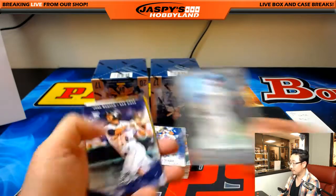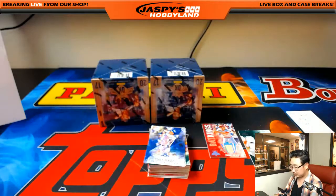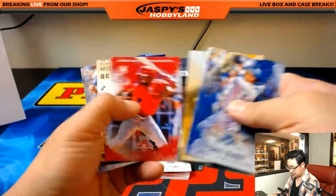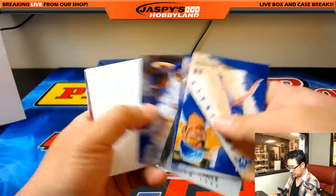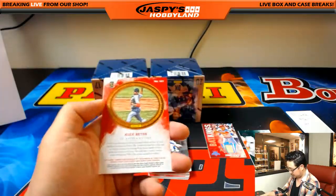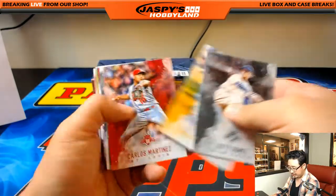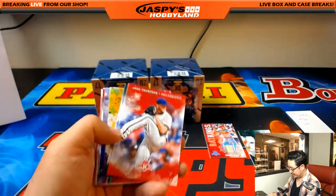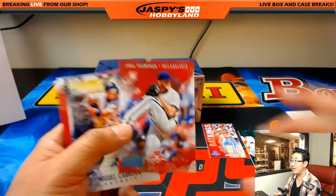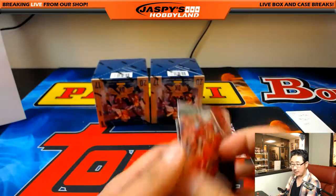Tommy Heinrich, Roberto Clemente, and Alex Reyes. Just trying to see if there's any low numbered cards. We have our two relics already. Gray frame. Oh, there it is. Artist proof, 4 out of 25. Jake Thompson, Philadelphia Phillies. Michael Van Wy. And Johnny Pesky back here.